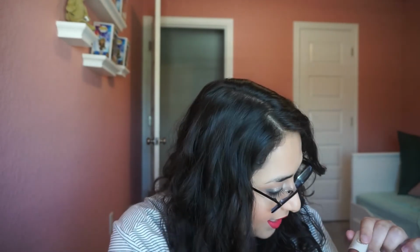Completely washed off on my end. Hold on. I know I can, yeah, okay, 0.16. So it's a relatively big amount of product. I guess the bottle just looked bigger. But again, I don't feel bad reapplying that whatsoever.